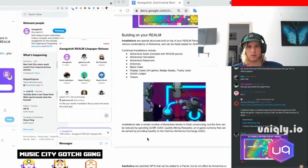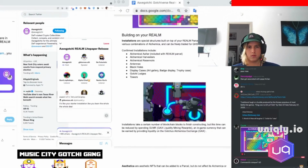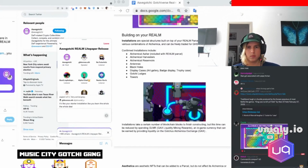Confirmed installations include the alchemical altar, which is probably going to be included with the realm parcel. That's like the home base of your Aavegotchi in its realm, like your parcel. That's your starter installation. You learn the whole deal by starting out with that. Then you have the alchemical harvesters, which we kind of referenced earlier. Those are going to be your passive farming implementations. Then you're going to have the alchemical reservoirs, which are going to hold your Alchemica as you're mining it. The harvester can hold a little bit, but if you want to save more than that, you'll need a reservoir to add on, and each reservoir is specific to the different type of installation.